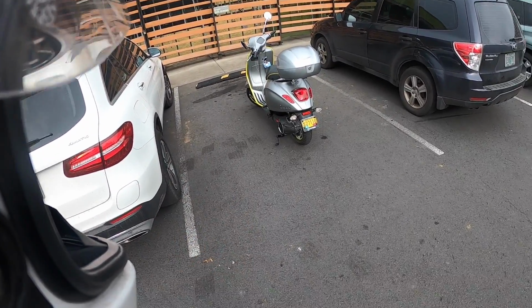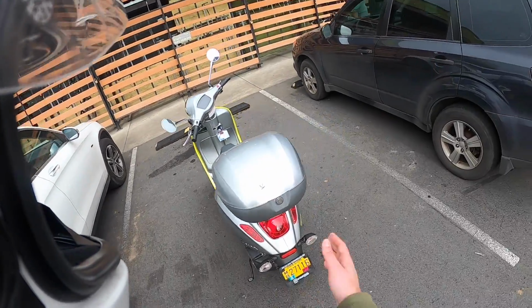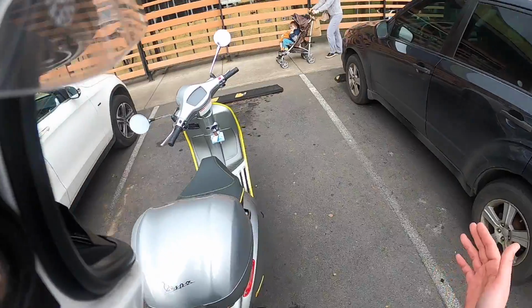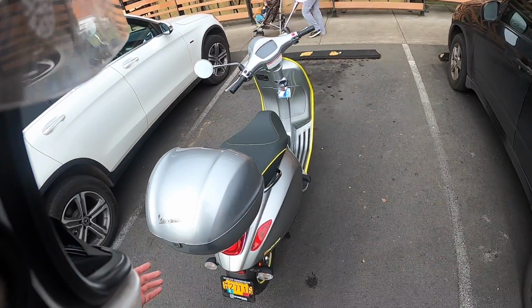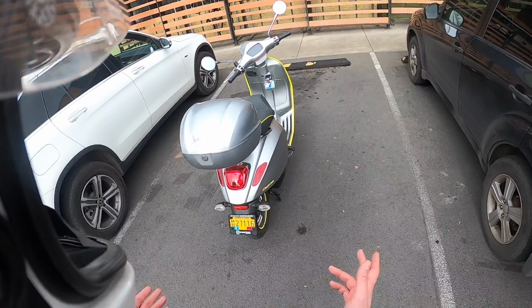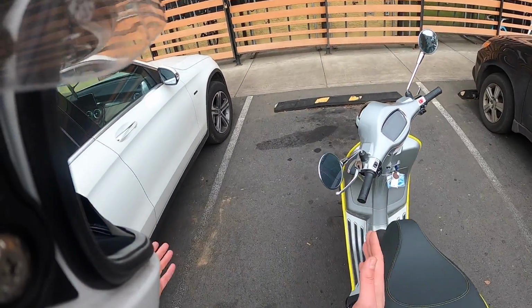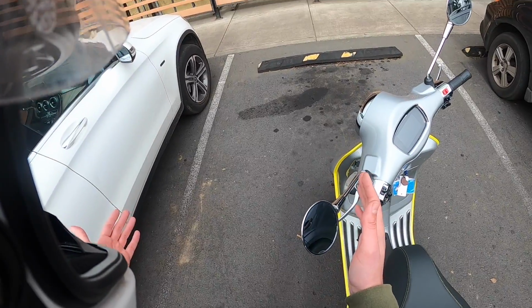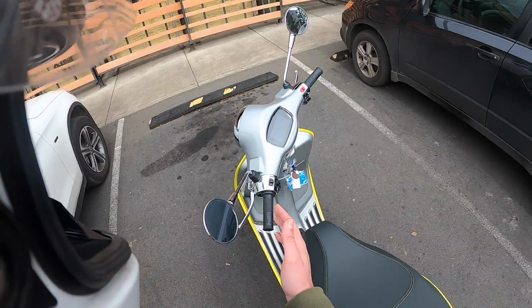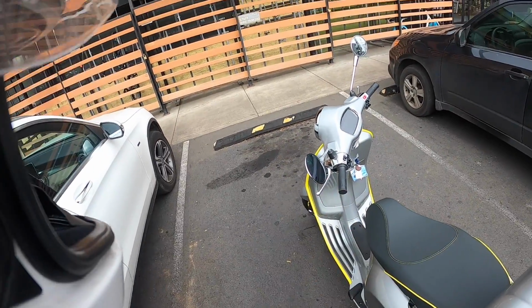I've done that for 2 reasons. First thing is, you don't want to be too far to the left or to the right, because the car next to you could open the door right into your scooter, knock it over, or scratch it. Also, somebody in a smaller car might think that they can share the space with you. I've actually seen someone try to do this to me in a Mini Cooper, a smart car, when I parked too far over, just kind of in a hurry. They shared the space. You don't want to do that.